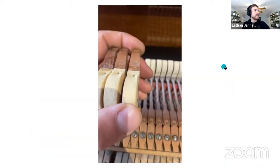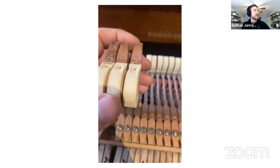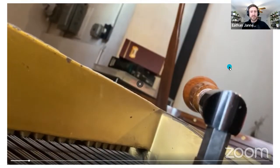And here's a video showing, whoa, those hammerheads are terribly loose, and there's a couple in a row that are not in great shape. That looks to be somewhere around the low treble section. Here's a listen.